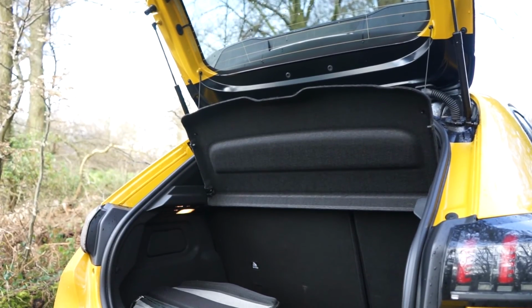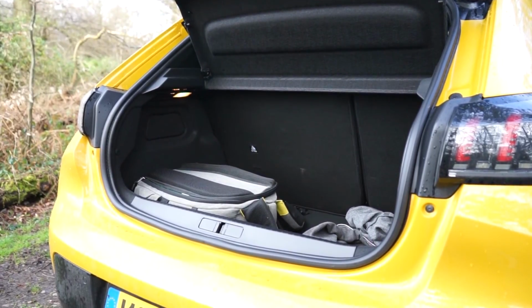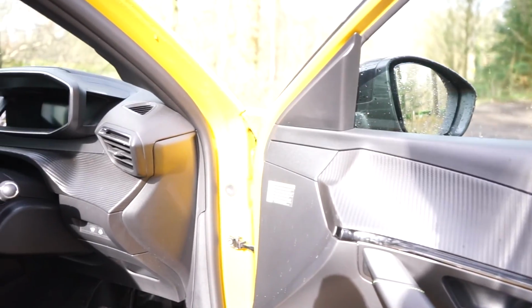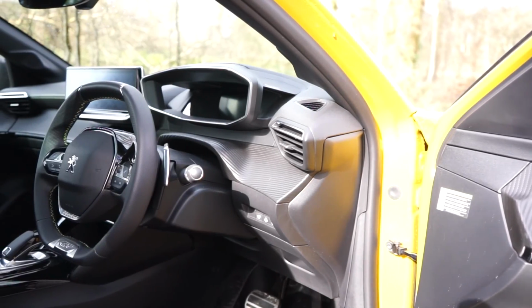Boot space is reasonable, especially considering the size of the car, and within reason it passes my basic gigging test. Although my bass does have to go on the back seat, speaker wise everything fits in the back, much like a Polo. From that class point of view then, this has done as well as I would have expected it to have done, but at the same time having its own quirks.